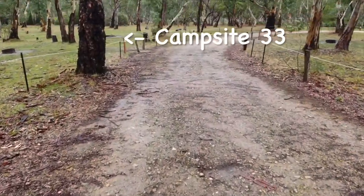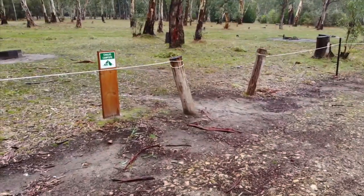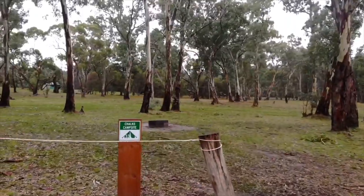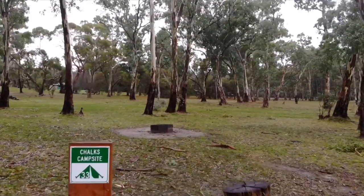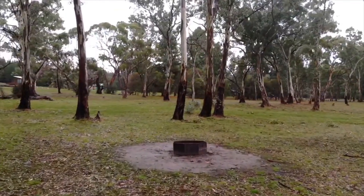Now let's check out campsite 33, very similar to 34. Similar size, similar distance to the toilet, but enough space from each of the other sites to still be private.